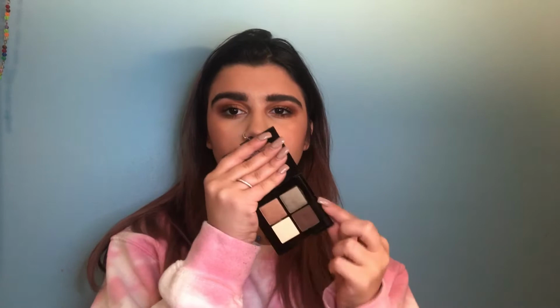I do have a lot of eyeshadow palettes, so that is why I'm showing them to you first, because I have a lot. Then I have this NYX palette right here. When you open it up, I just thought it was pretty because I am into brown colors and more dark colors. It does come with 2 shimmers and 2 mattes, and they are very pretty. They're very pigmented. They're pretty.